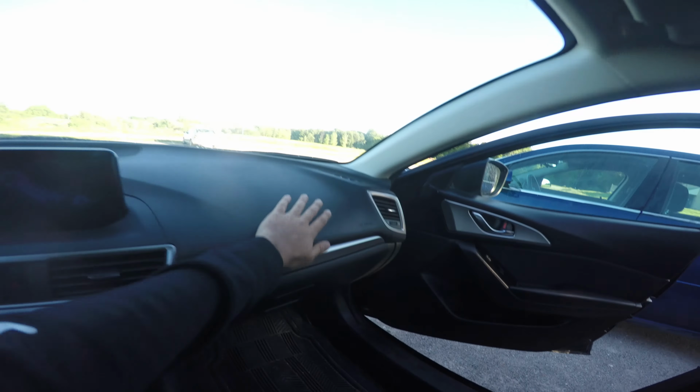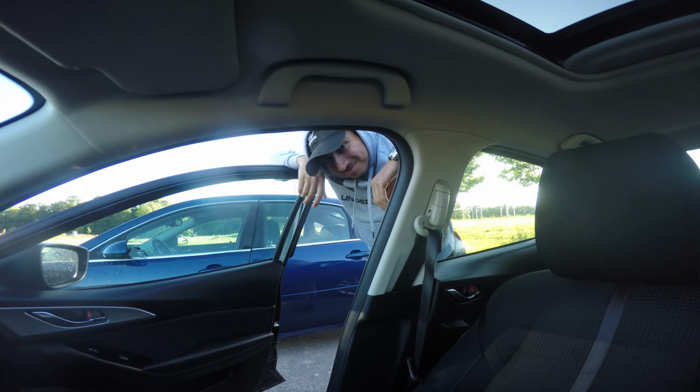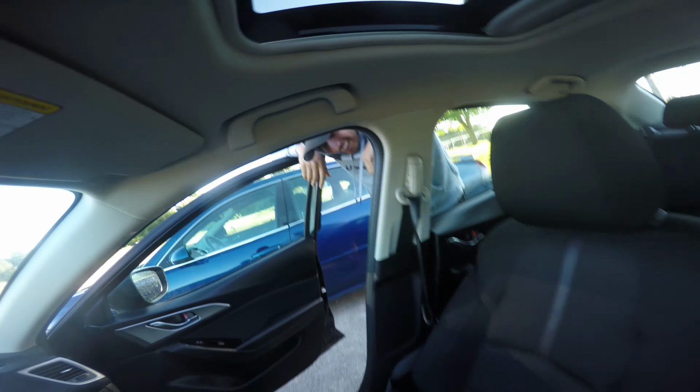We got the clean dashboard, the clean steering wheel, clean Nathan. All waxed up. It's only on the front. Nice and shiny.